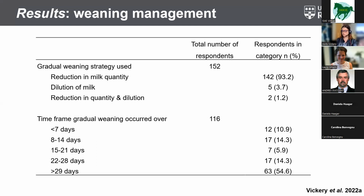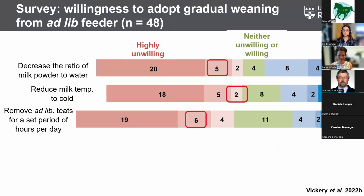So what we wanted to do, because we thought this might be an issue, was ask the farmers how willing they would be to use gradual weaning if they were currently abruptly weaning. So we asked them how willing they would be to adopt a gradual weaning method from an ad libitum milk feeder. So these were the farmers that were currently abruptly weaning from these systems. And we gave them 3 different strategies to choose from.